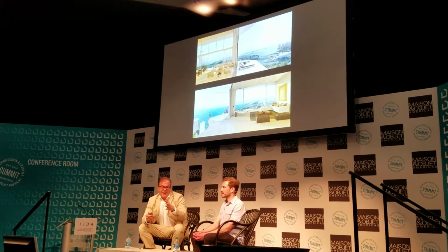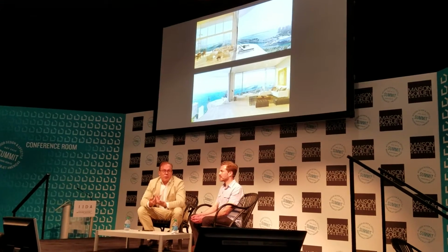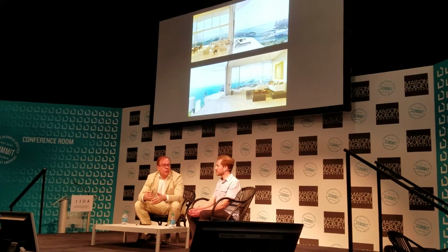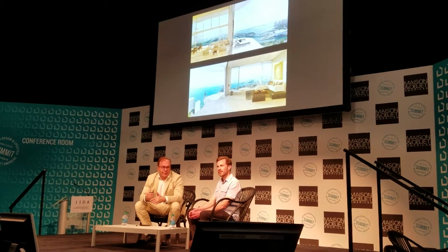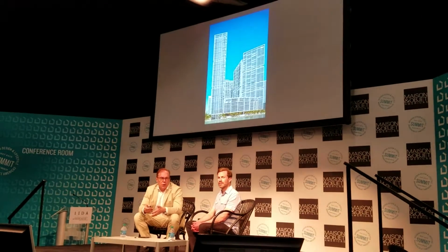Now Miami Beach has an advantage, which is that the density allows very large buildings with a lot of units, which can then share a better common area than you would if the building is very small.